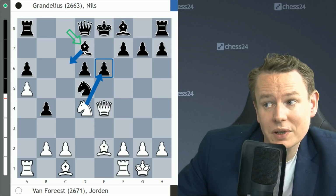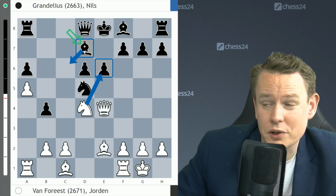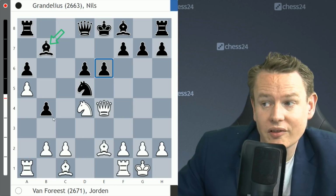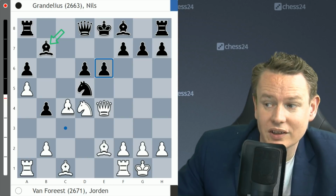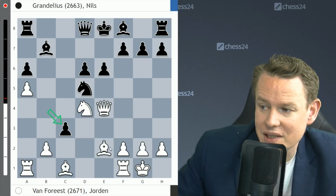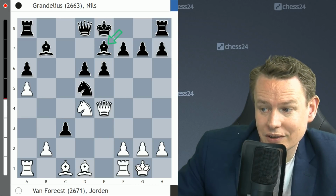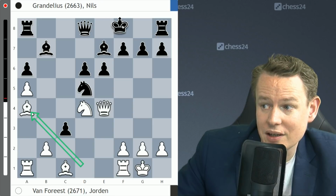The drawback is this bishop can be somewhat passive here. It is not doing that many active things. Computers once again are voting for bishop b7. And once again, they're not afraid of c4, b takes c, bishop d1 to give this check. But humans, once again, should be.